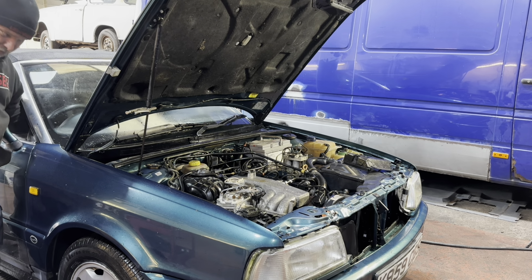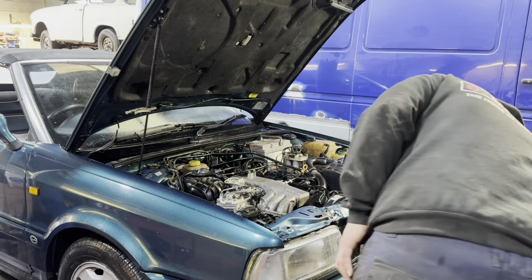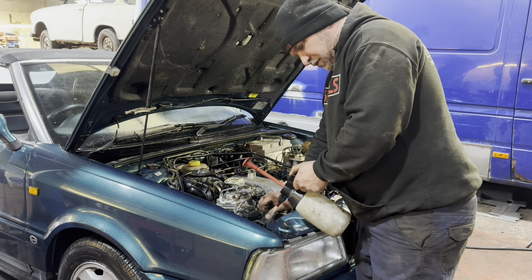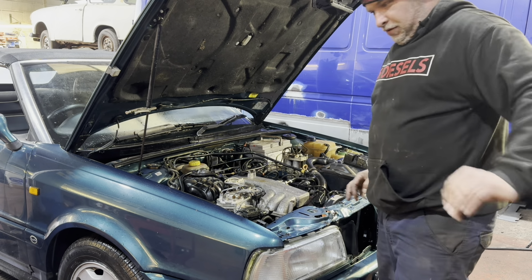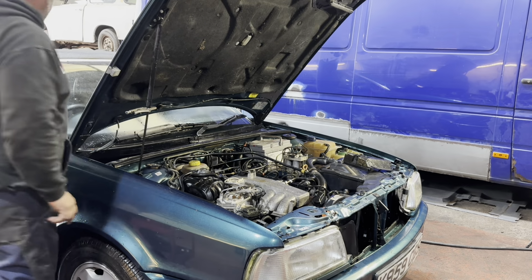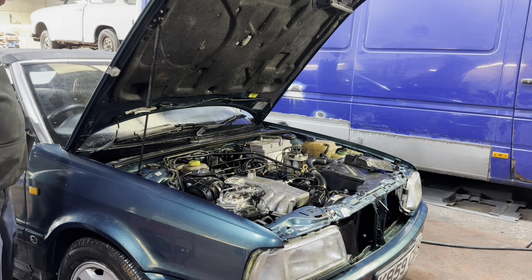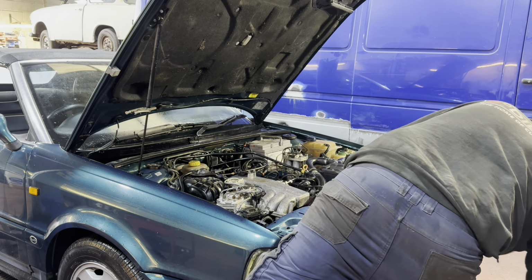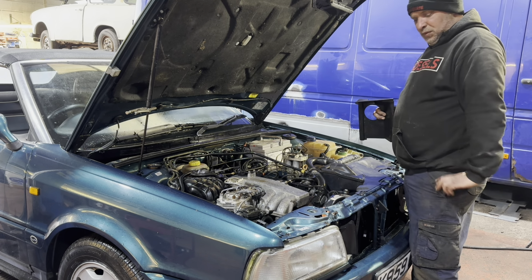So we have spark, bit of valve train noise, that's sort of expected. Suppose we ought to have checked in the airbox to see if there aren't any rodents, but anyway, they'll have been nicely sucked in by now. So we've sort of ruined that idea. Right, so we've got the sparks, we have turning, we have compression. So what we're going to need to attend to now is fuel and fuel pumps.